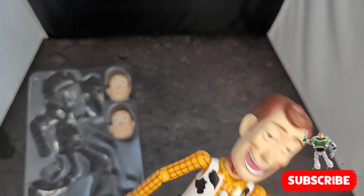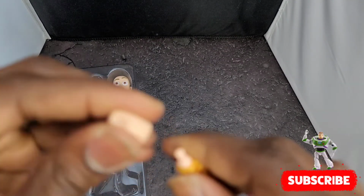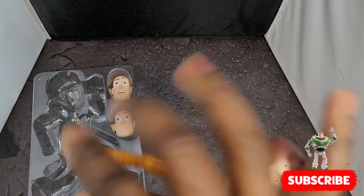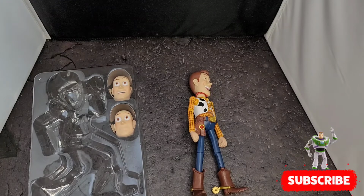Sweet. So I'll show you what his wrist peg looks like in case you were wondering. If anybody was wondering, that's actually about to come apart. Be careful there. There, that's how the wrist peg looks. All right, put that back on. Nice flesh tone all the way through and through. Put him down.